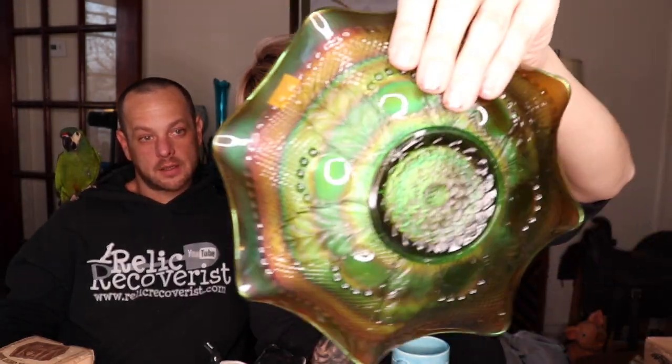It is actually, you guys can't see it, an emerald glass. It's actually green. Maybe you can see it. I don't often come across the green. I have amethyst, I have the cobalt, of course I have marigold, but green. That's amazing. It's pretty awesome. I'm not familiar with this pattern. I'll have to look it up. But I was really pleased with that, and it probably won't be going up for sale.